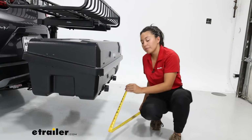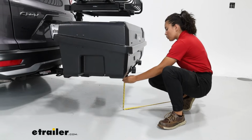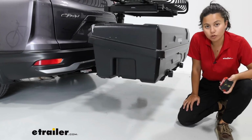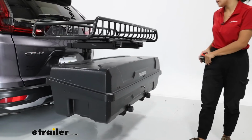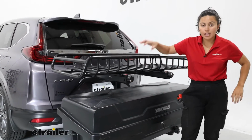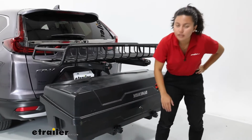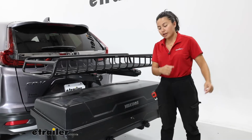Another measurement to know is ground clearance. There's not much ground clearance on this CR-V. This sits about 12 inches off of the ground. If you look over to the shank, it's about lined up to where your hitch receiver is. If you have a tall hitch receiver, you have more ground clearance. Low hitch receiver, it's going to sit about the same way. So be careful of those steep inclines, like those driveways and those hills. If you're driving there with your CR-V, try to make sure that this does not bottom out, but if it does, that's what the bottom of the swing base is for. It's good to know that your accessories will not be affected.